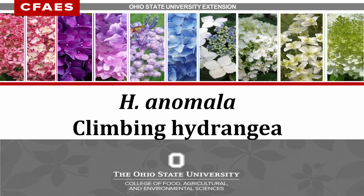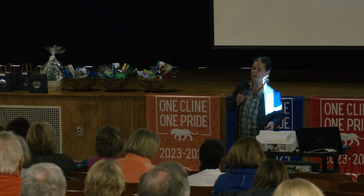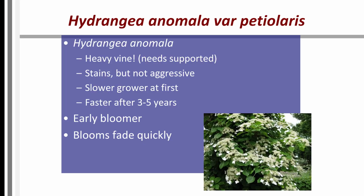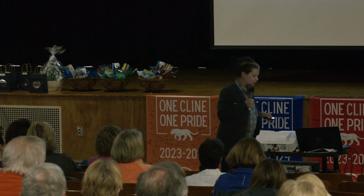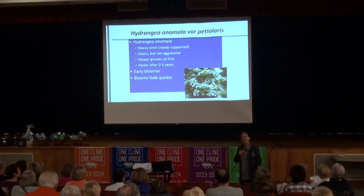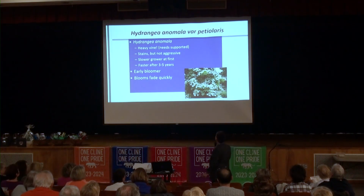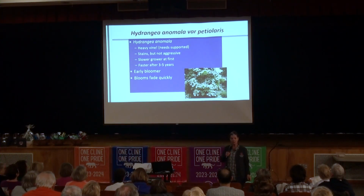All right, climbing hydrangea. Love this climbing hydrangea. It is variety petiolaris. It's not a cultivar, although there are a couple cultivars on the market. Really pretty flowers early in the season, May, June. But the thing is, it's heavy. It becomes a very heavy woody stock. And we had one planted in the middle of all those sycamores, and somebody thought it was a weed and pulled it out. So we have to get another one to put in there because our idea was we get it to grow up and vine around those sycamores, and how beautiful that would be as kind of a centerpiece. So it's very heavy, so you've got to have a good support for it.